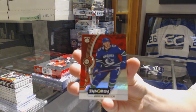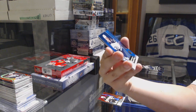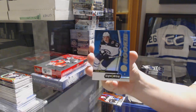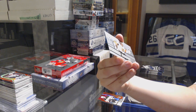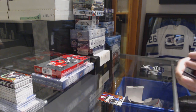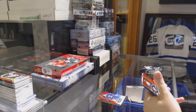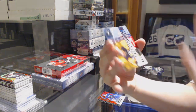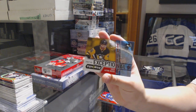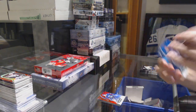We've got a red for the Vancouver Canucks, Brock Boeser. Blue rookie number 2/799 for the Winnipeg Jets, Sami Niku. And a last line of defense for the Vegas Golden Knights, Marc-Andre Fleury. We've got a red rookie for the LA Kings, Austin Wagner. Exceptional talent number 2/749 for the Penguins, Zach Aston-Reese. And a Brock Boeser blue for the Vancouver Canucks.